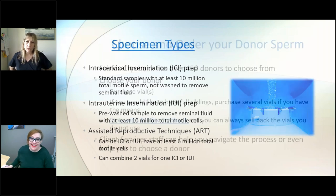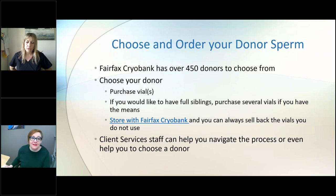So now it's just about finding the right donor. You're going to have a ton of donors to choose from. We have over 450 donors available on our website. You're going to choose your donor and work with our client services team to purchase. If you do want to consider having full siblings for your child in the future, you might want to purchase a couple of extra vials. We have a storage arrangement with Fairfax Cryobank, and a process in place where if you store with us and end up not needing the vials, you can always sell them back for a partial refund. If there are questions about that, we can do that at the end. And our client services staff is ready and able to help you through the process.